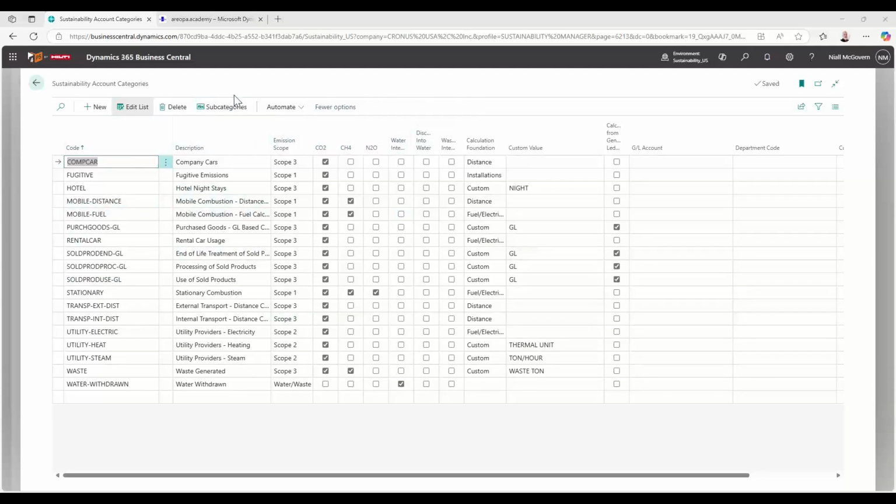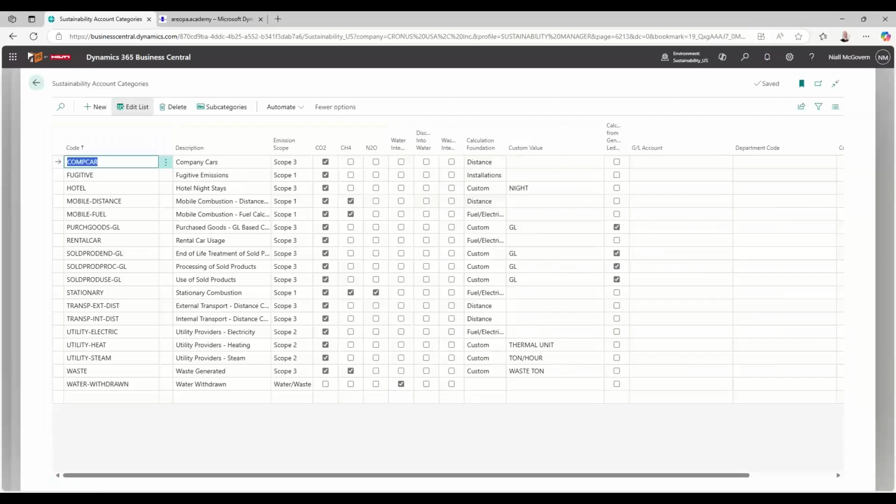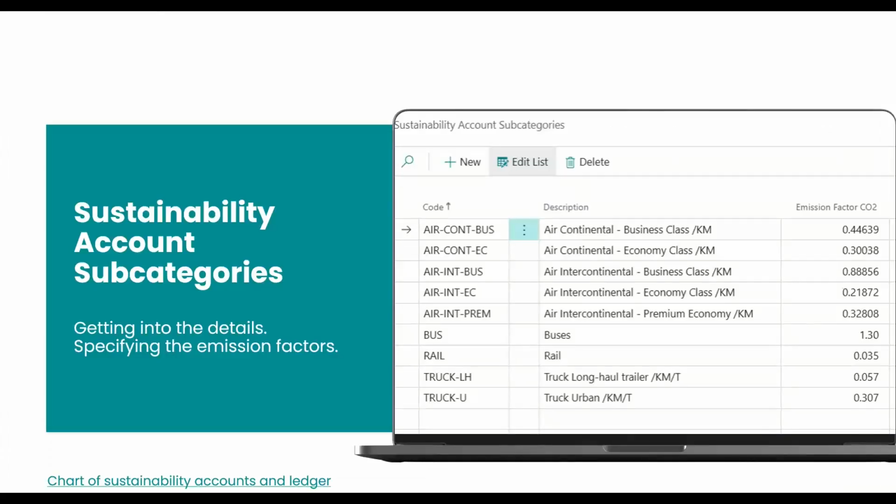If I go to the subcategories, which is the next level down, now we're getting into the details, and what these really do is specify the emission factors, the default emission values that you associate with each unit of measure for each of the categories. So if we drill into the company car, we've got large, medium, and premium, and when you're entering these, you'll be entering them in kilometers, and the emission factor of CO2 is the amount of, in this case, kilograms that is associated with each unit that you travel in this company car. So when we come to journaling in a moment, we'll see that that is used as a default, which we can then use to calculate the relevant emission factor. So that's the subcategories, and you've got those for drill down beneath each one of the categories.